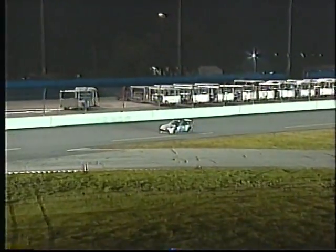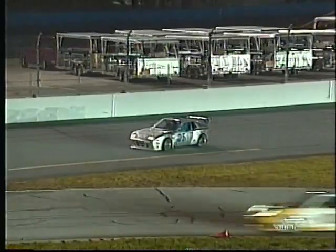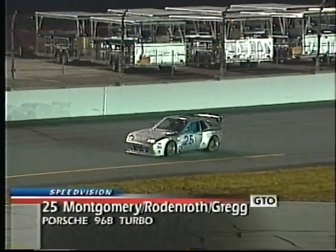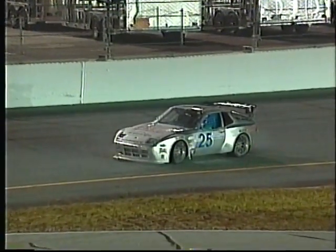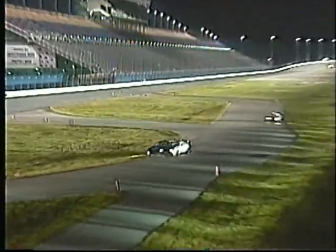That's the Broadfoot Press Racing Porsche 968 Turbo from Mark Montgomery. Appears he may have lost the fire, damaged the right front. Done some damage here too to the front of the cars. He went across the grass, unless he ran into somebody. You notice that last name on the driver's lineup, Gregg. That would be Simon Gregg, son of the late Peter Gregg, a former winner of the Paul Revere 250.